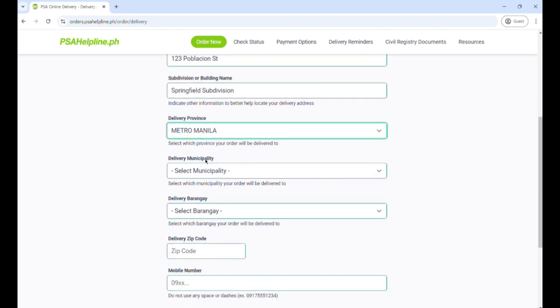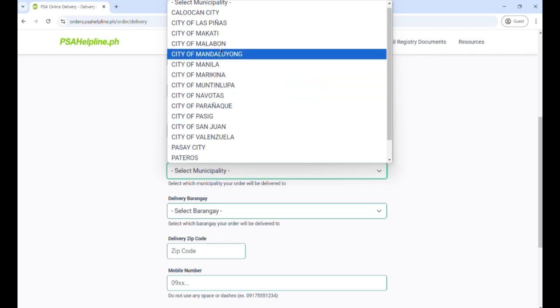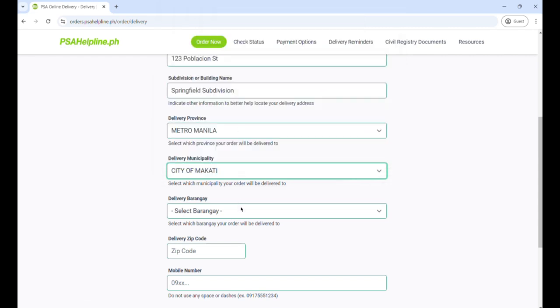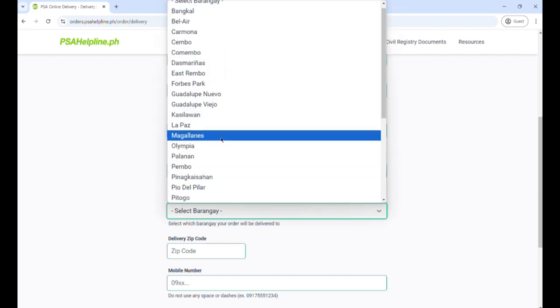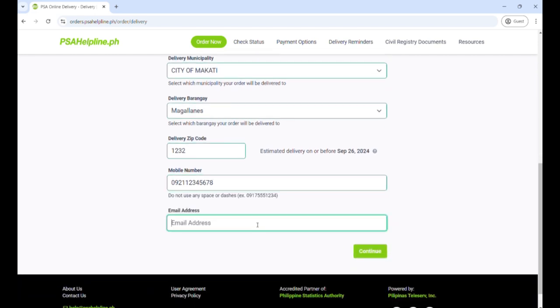Okay. So let's just assume that it's from Makati. Okay. Galianes. And you will see here the estimated delivery date. So September 26, 2024. Today is September 24, 2024. So just put here your mobile number because you will receive notifications from them through text and also through email.